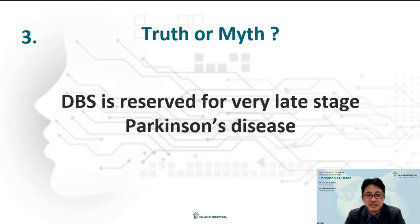Alright, let's go on to the third statement here and tell me whether you think it's true or false. DBS is reserved for very late stage Parkinson's disease. Maybe when the patient is at the stage of being bedridden, would that be a suitable candidate for DBS? So I'll wait for you all to key in your answers, and we'll see what the responses are.